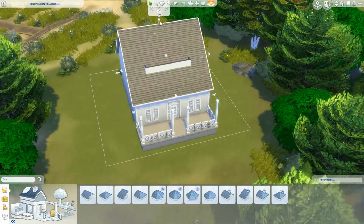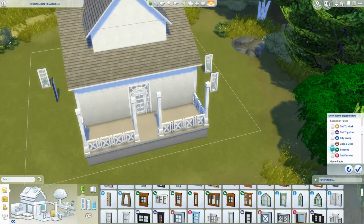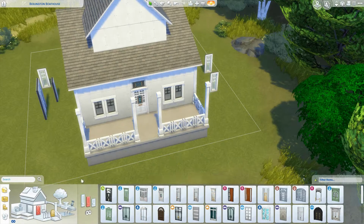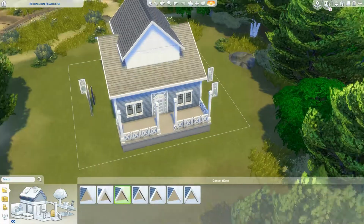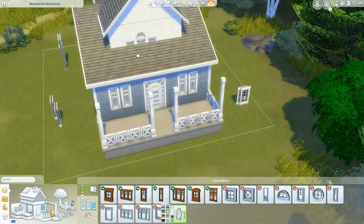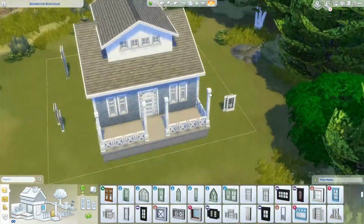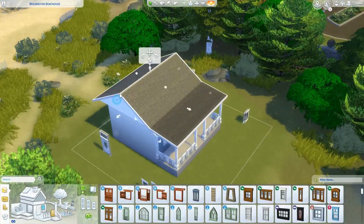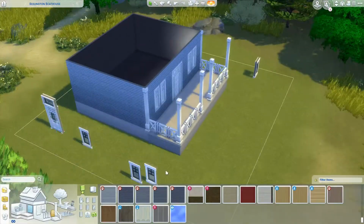So yeah, today I have a speed build for you guys. This little home is called the Brindleton Hideaway. I call it that because of its location and size. I can't remember the name of this lot offhand, and it's a shame because I see it on the screen, but the writing is so small as I'm doing this voiceover, so I can't really read it. But I call it the Brindleton Hideaway because it's nestled right in between this really grand property and the boardwalk.